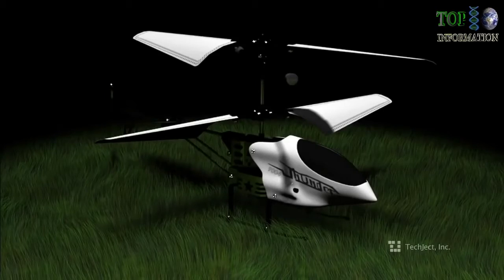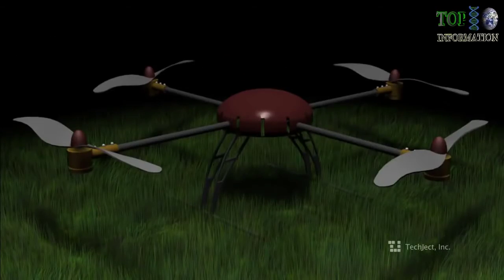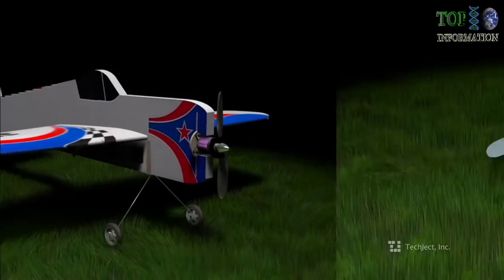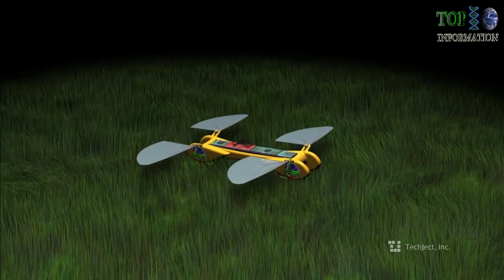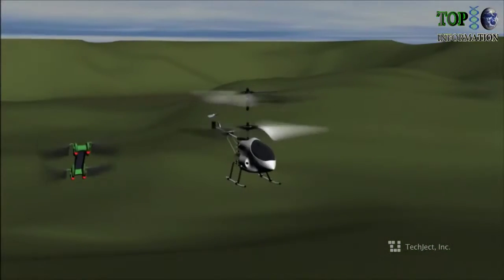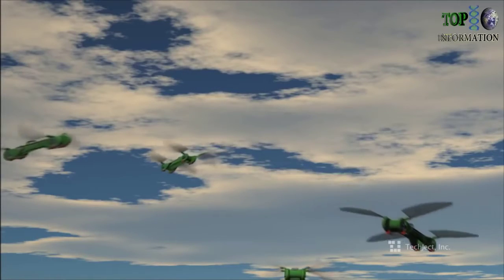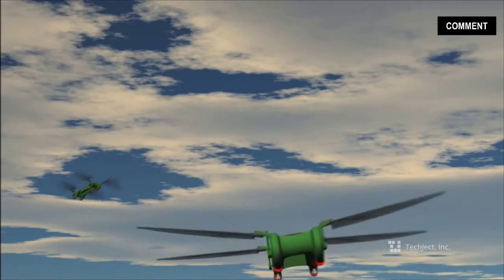We've all seen helicopters, we've all seen quad rotors and airplanes, but really, all of them are bulky, low on battery, and really just a one-trick pony. The TechJet Dragonfly is really in a league of its own. It hovers like the best quad rotors and helicopters. It flies like the best of airplanes. It's really all these different flyers combined.